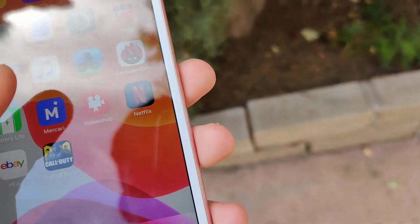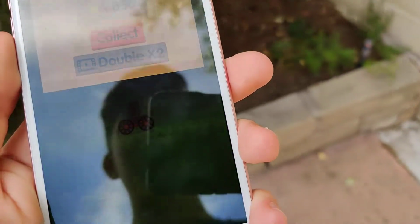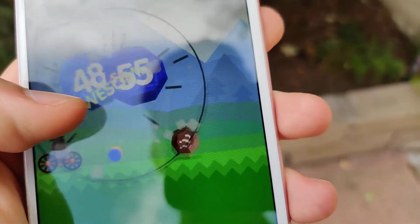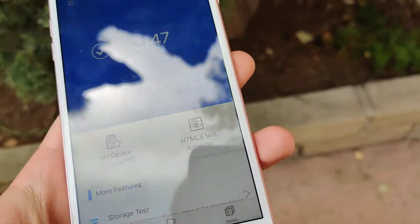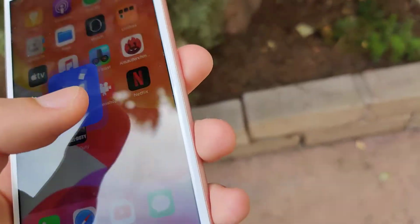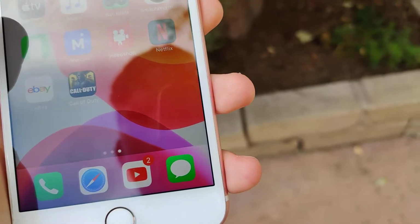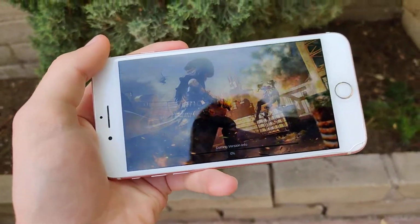Okay. Now, let's go to more games. Ball Blast, just some simple 2D games. As you can see, it performs very well. And I'm very impressed. Let's load up Antutu Benchmark. Okay, battery life, Mercari, Video Shop, a pretty big one, Netflix, that took a while. So lastly, let's go to Call of Duty Mobile, because that's a really intensive game. Let's see how long this takes.